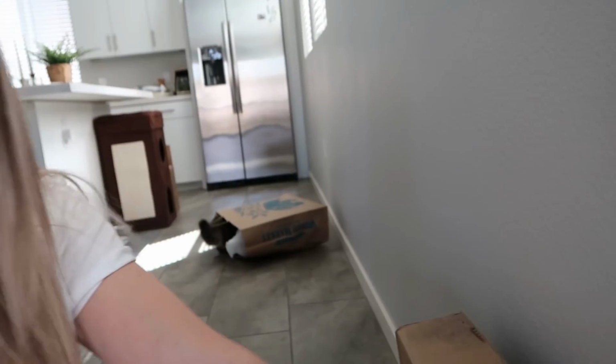Henry. He's been messing around with those bags all day. Oh my God, he's inside of it. Okay, anyways, while he's doing that, I'm building this table.